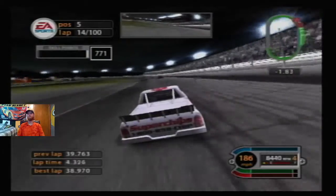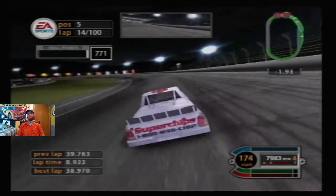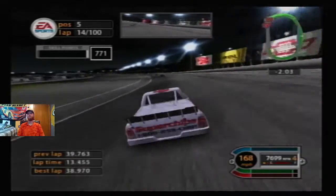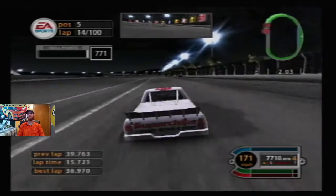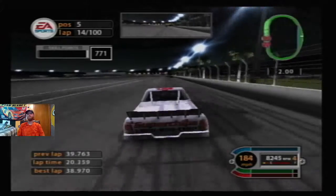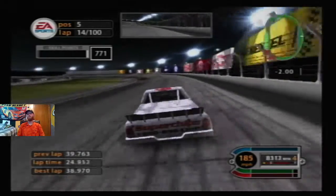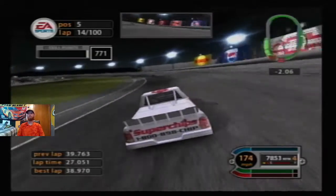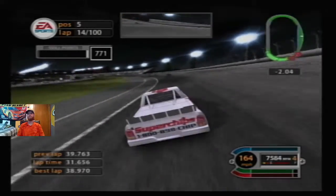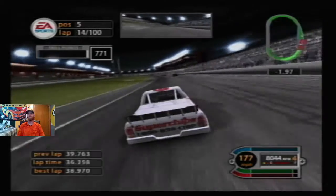Yeah, there's no Pocono in this game, unfortunately. Did I update my pit crews to 100 on the accuracy? Or no, they're still at 85. I'm not going to worry about updating the pit crew. I'm assuming you're talking about the career mode on NASCAR Heat 5. Yeah, I'm not worried about the pit crew.